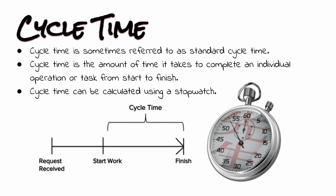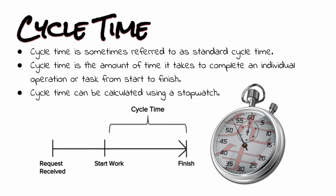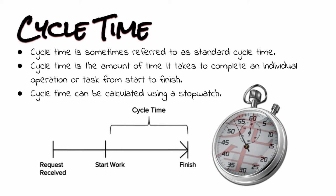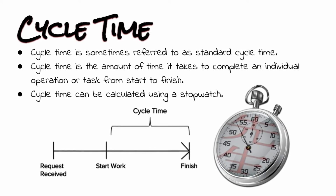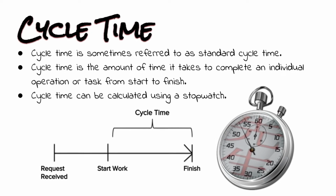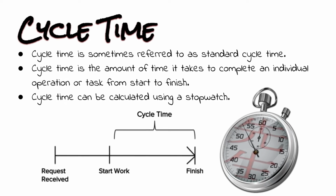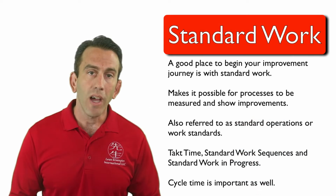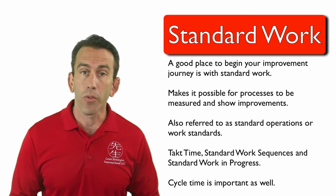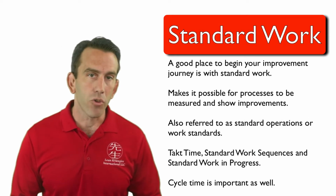Another important measurement to keep in mind once your takt time has been established is your cycle time. While this isn't a main piece of the standard work puzzle, you will at some point need to understand how your current cycle time compares to your takt time. We will introduce cycle time along with the other three pieces of the standard work puzzle in upcoming lectures.